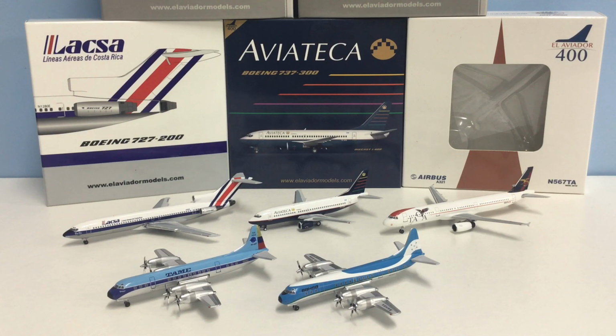It's an underserved market. They tend to sell quite well from what I've seen. And look at these aircraft. They're really, really attractive. So good on you, El Aviador. I've got 5 of the current 7 releases, and I think I'll probably be getting most of the others too as they come out. So they're certainly meeting the criteria that I'd like to see in 400 scale, and I'm really happy to have them on board.